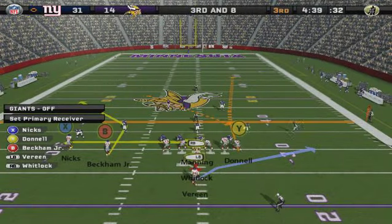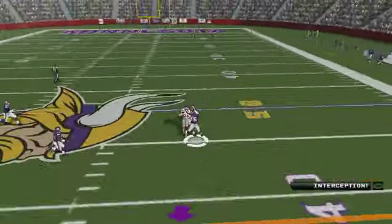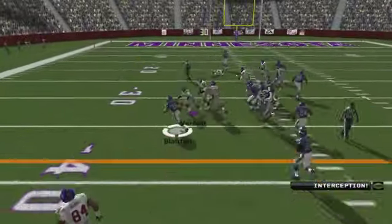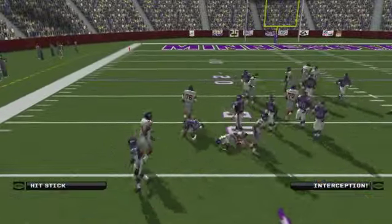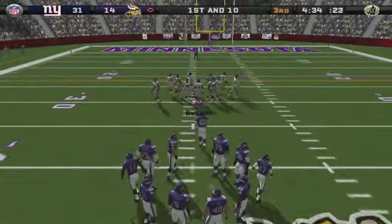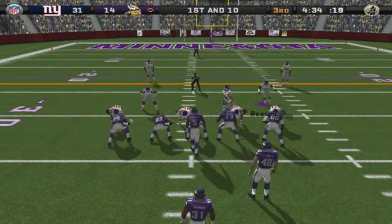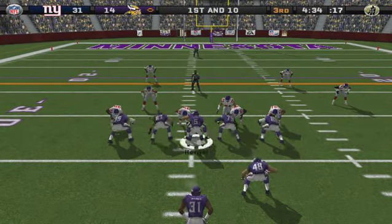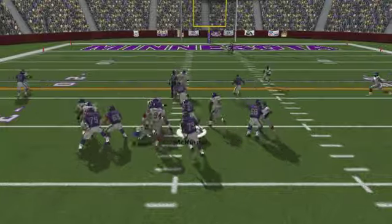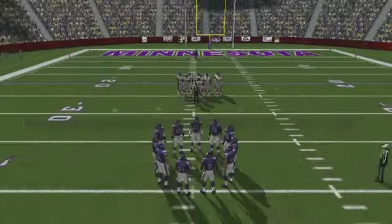Watch this. The Vikings come out in a dime package. On the move. The defender's got it. The 40. Manning picks the wrong spot to throw to. It'll be a turnover, John. Yep, sometimes you think you can sneak one by, but then the defense makes a great play on the ball and beats your receiver to it. Hands it off. Number 95 comes up to make the play at the 28-yard line.